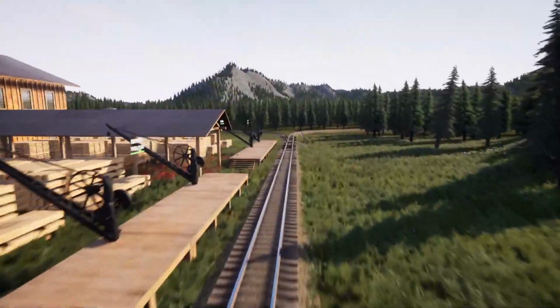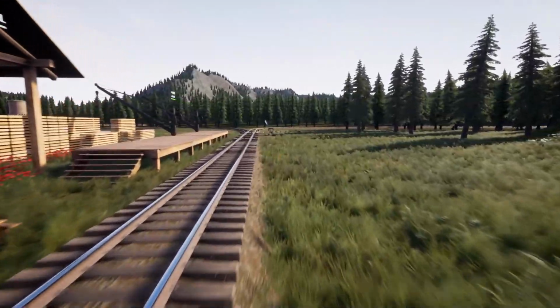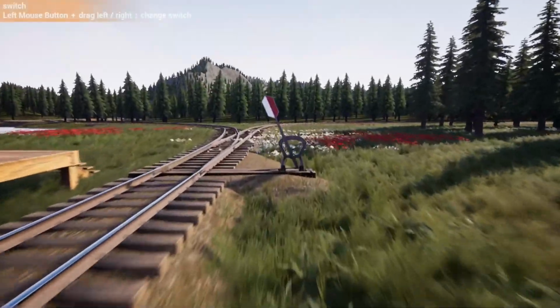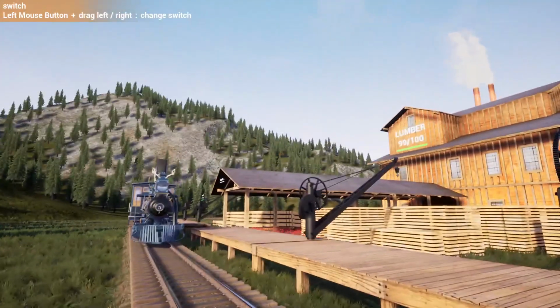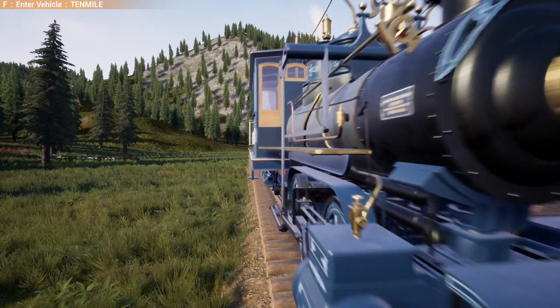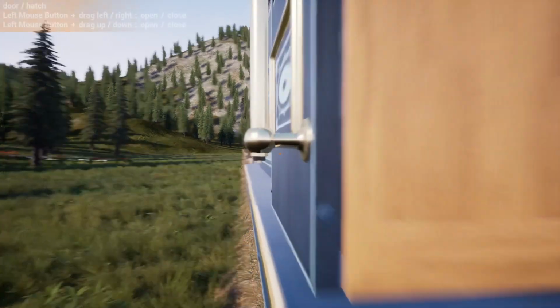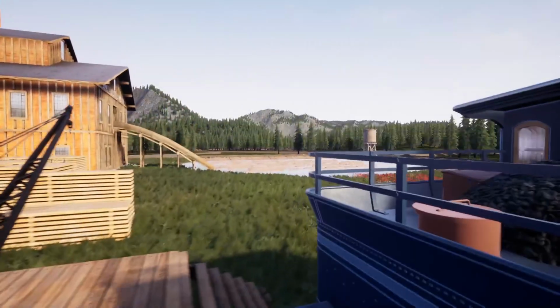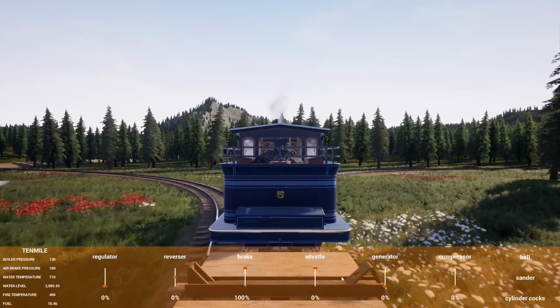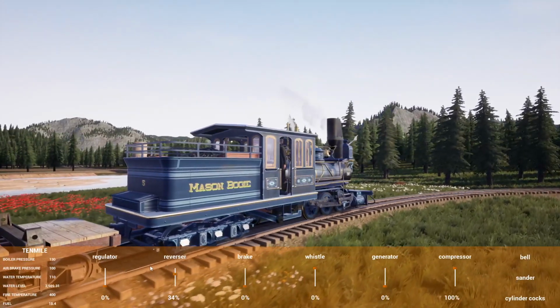Alright, we gotta go this way. See if we can get up here to the switch. Flip that. And wait for our pickup. Mason bogey number 5 in the house. Here we go.